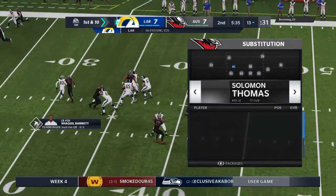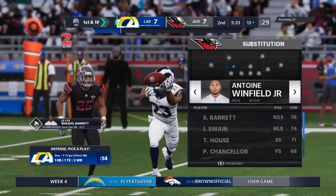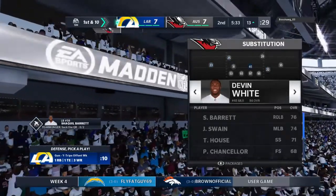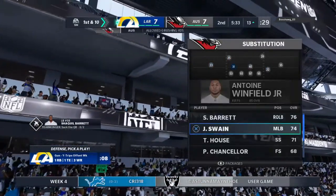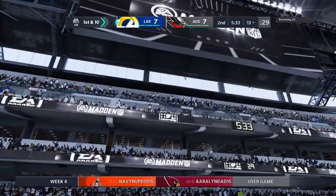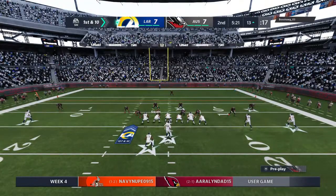My goodness, they've come out locked in on this drive. Play calling, execution, they are fully in sync. 3 straight passes, 3 1st downs. They're moving the ball downfield almost at will. This defense really struggling to find answers. From the 13 now, they work on 1st and 10.